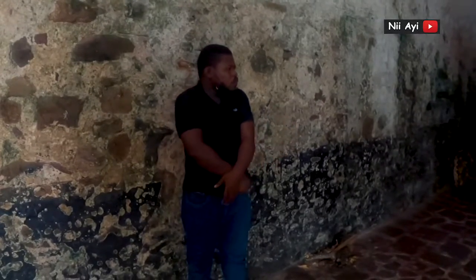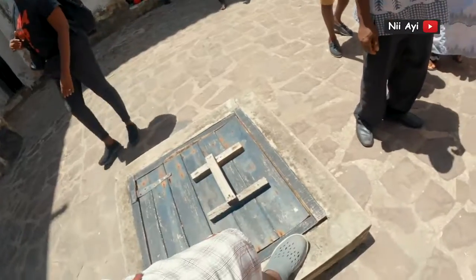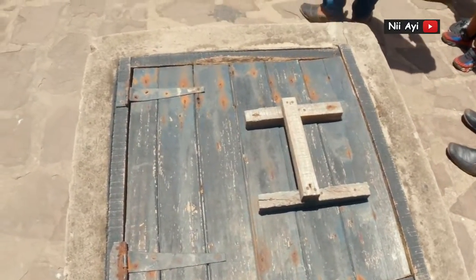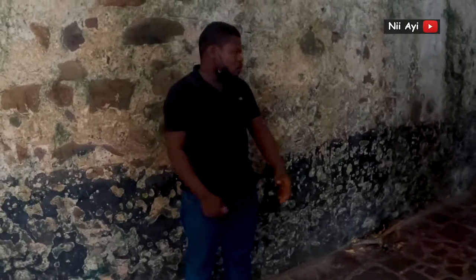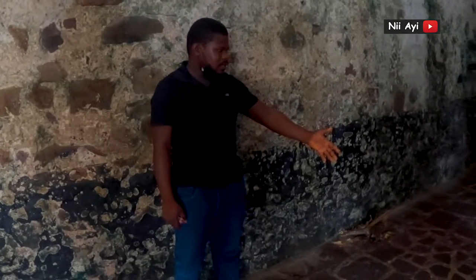But when we look at the health problems in the dungeons, it was so bad that many of them were so weak and could not get up from where they were to use those two containers to ease themselves. So the weak ones were practically going to the toilet on this floor, urinating on this floor, vomiting on the floor.